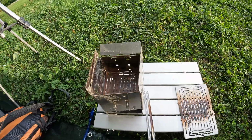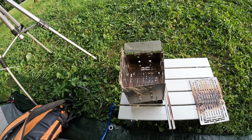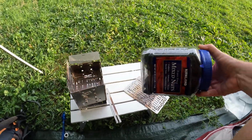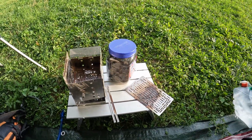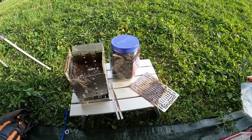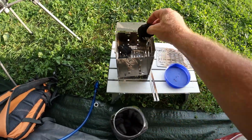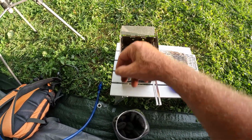So there's the FireBox. I'll just set it up there, get some coals going. And I just put some charcoal in this mixed nuts container. Got enough there for probably 3 or 4 meals. I just set them in here like I saw on YouTube.